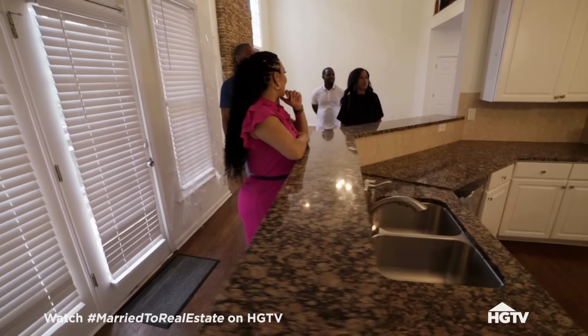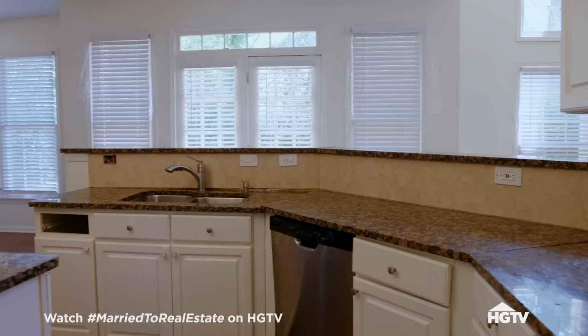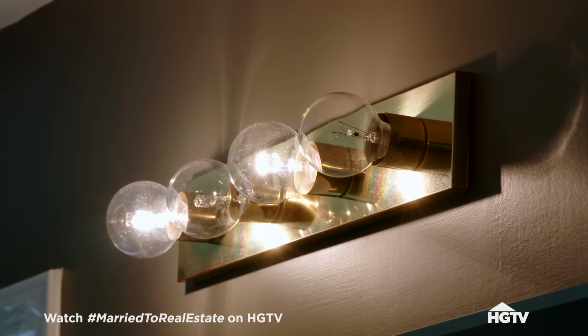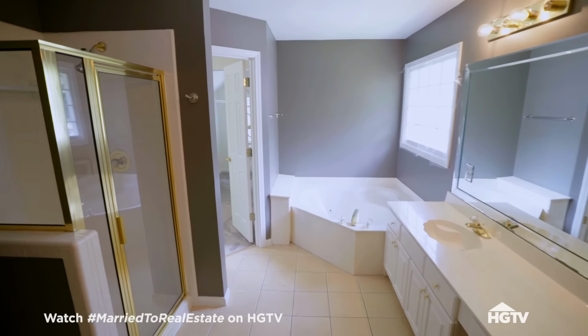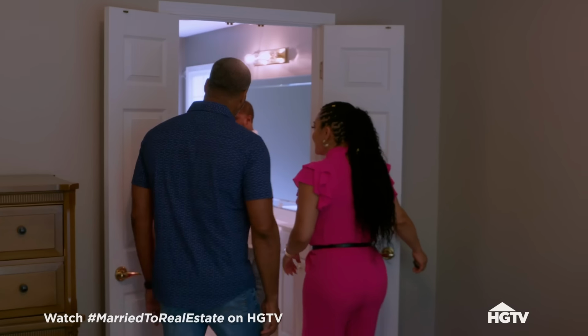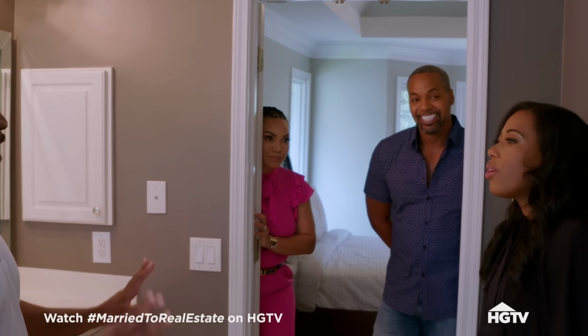Right. This is where the work is. This is the TLC section. Absolutely. Most certainly does need some work. Oh, it's interesting. I think it has a nice amount of space, though. I hate it. I mean, it just needs to be updated. And if you just could see beyond what's in here, it has potential. I don't like it. She thinks it has potential.